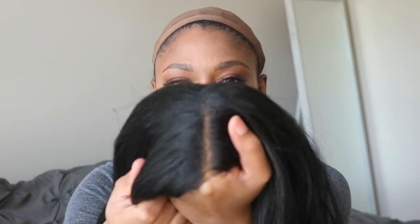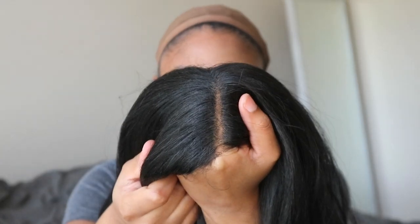And then instead of tweezing everything, I put powder there. So it gave the illusion that it was a larger part than it really was without me taking all the hair out, because then it would look a little bald. So let me go ahead and finish. Let me go ahead and tweeze and I'll be back.